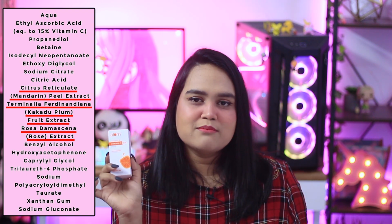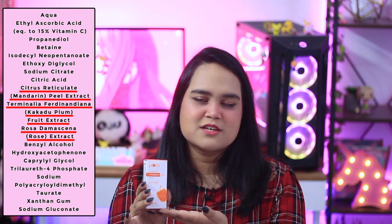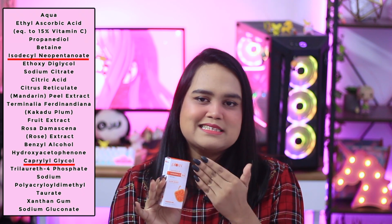It also has Kakadu plum extract, Japanese mandarin, and rose extract, which has a fantastic property of calming down your skin. In terms of humectants, it has a total of 5 humectants. It also has 2 emollients, and one of the emollients contributes to its lightweight, non-greasy texture.